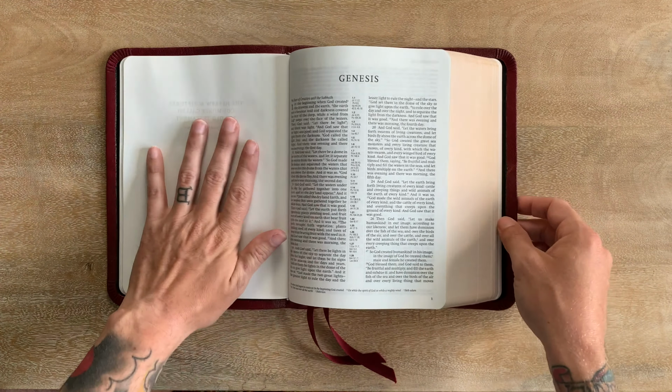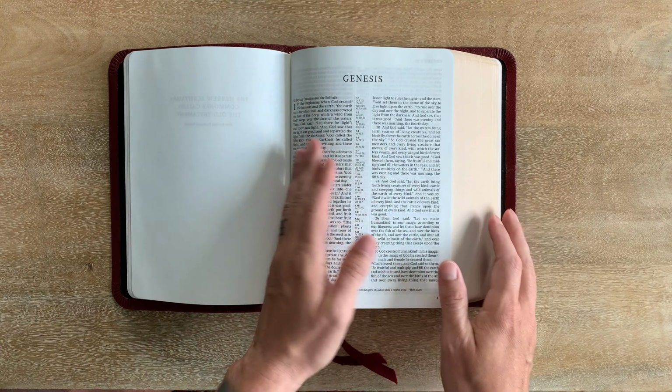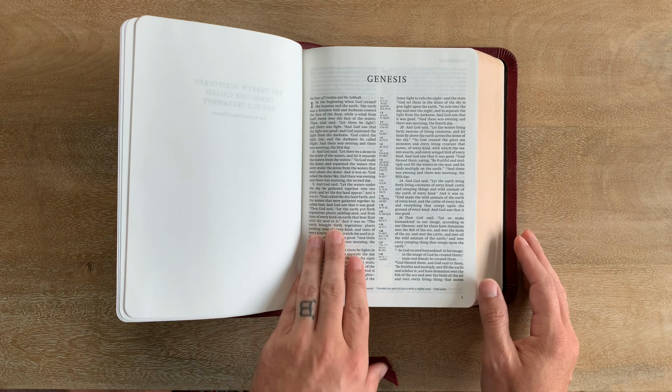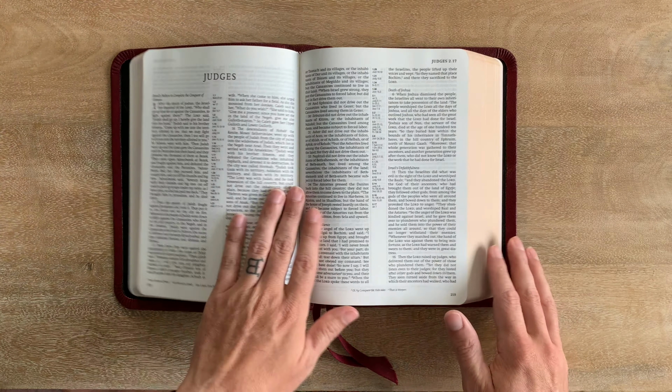There's Genesis 1. Now it will lay flat. Because it's such a thick Bible, it does tend to do this a little bit, but you can push back and get a square-on read of the page when you want to.